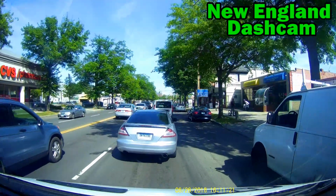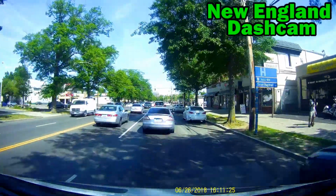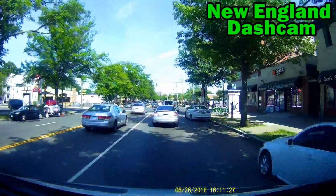$0.99 ATM fee. So if you're looking to save on your ATM fees, that's the place to go, I guess.